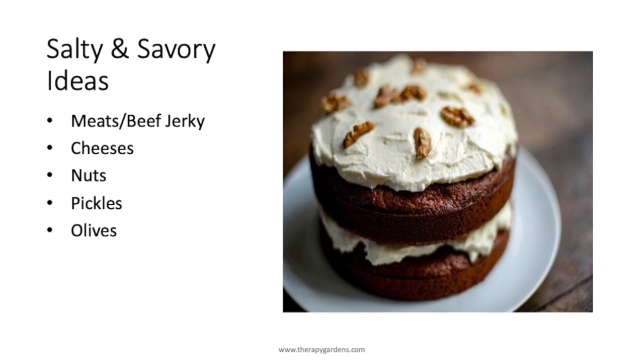Nuts, pickles, olives, these are all really good ways of kind of satisfying a craving or a sweet tooth or something like that. They have their challenges too. Nuts are higher in calories, so you want to not eat too many of those. Pickles and olives are high in sodium. You want to be careful there.